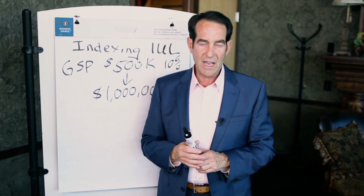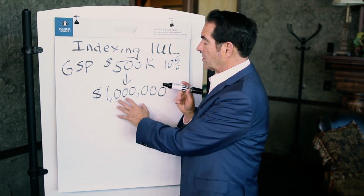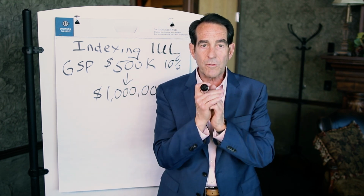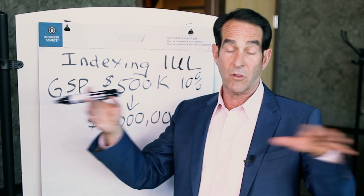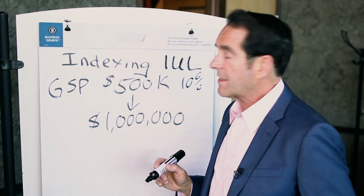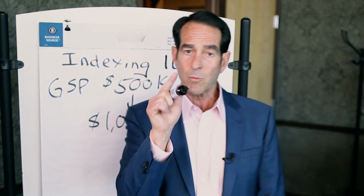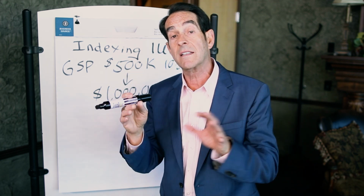With indexed universal life, you have the ability, the flexibility, to be able to just hunker down and play it safe anytime you want and get the general account portfolio rate. If the insurance company, on all of their billions or even $1 trillion of assets, on their general account portfolio, let's say they're earning 6% and they need one of those percentage points for their overhead, and so the net is 5. Now, from 2000 to 2012, the general account portfolio rate was at least 5% or greater.